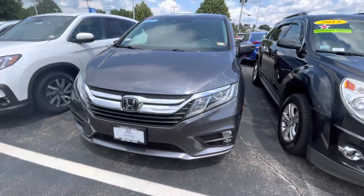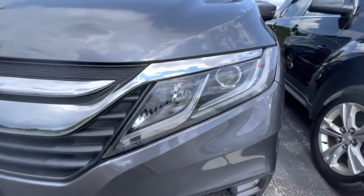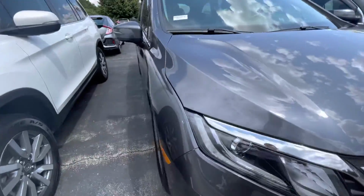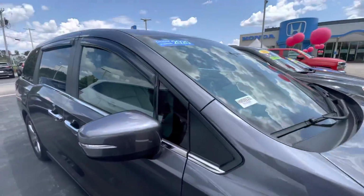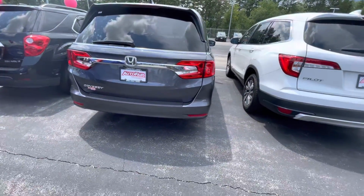Just want to say thank you for reaching out about our 2020 Honda Odyssey. Started off, got the nice LED headlights, fog lights, chrome grille. There's the alloy rims of the vehicle, coming down the side here. This was a lease turn-in vehicle, so it was very well taken care of.